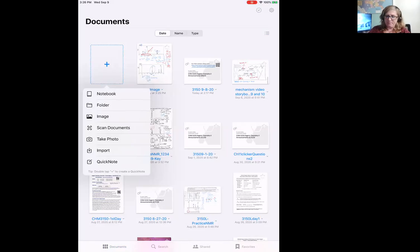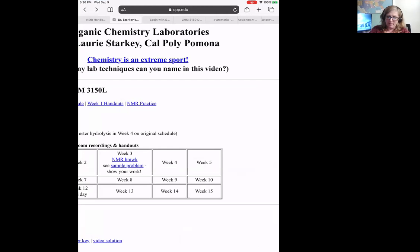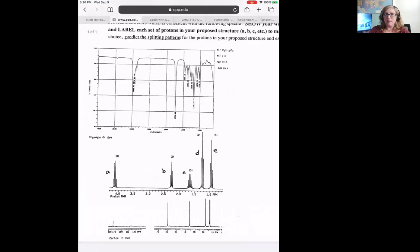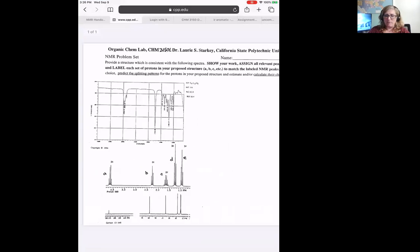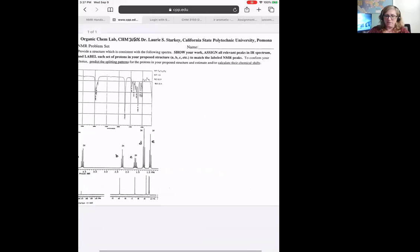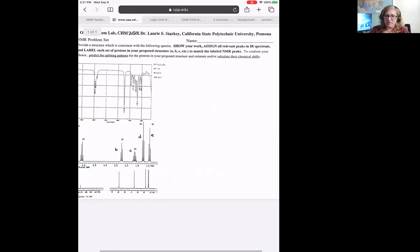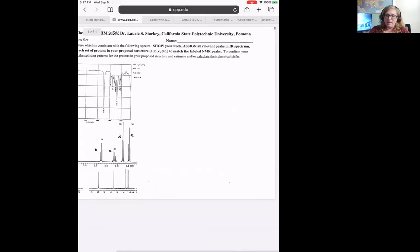No, that's okay. So just going back to the NMR homework that we have due next week. You have a little more data. It's nice when you have an IR and a C13. That gives you some more clues about the structure. The thing I wanted to point out, which I can't do because I don't have my pointer anymore, is reading the instructions. At the top here, it says, show your work, assign all the relevant peaks, label each set of protons ABC. I already labeled them ABC for you. And then match them on the structure.